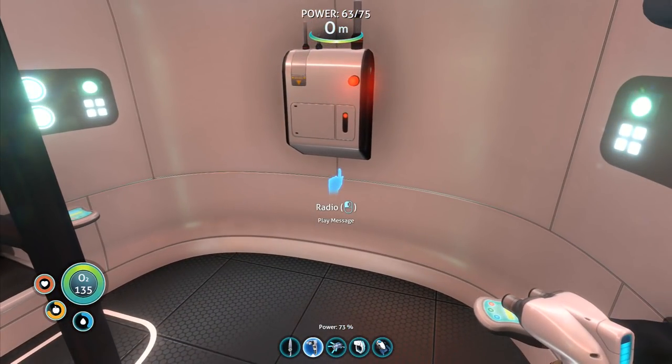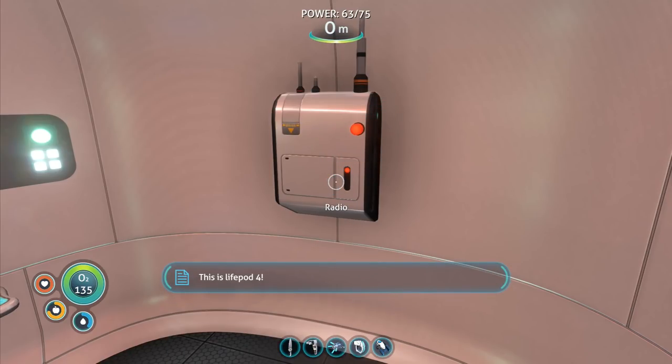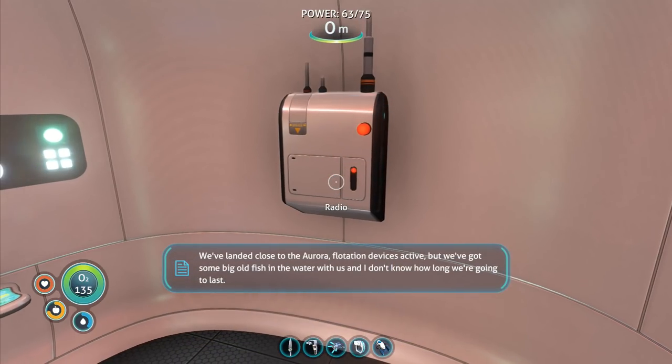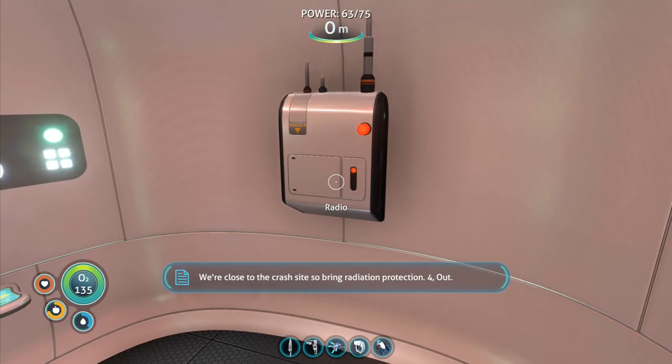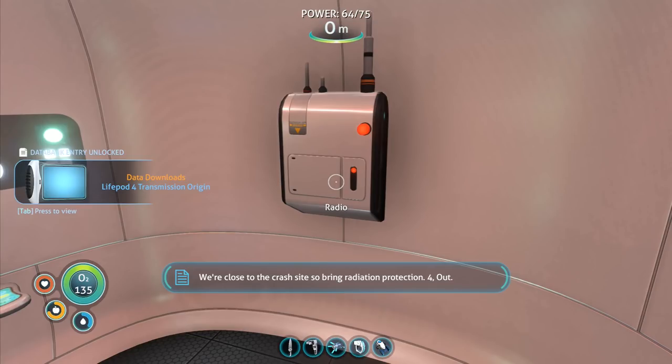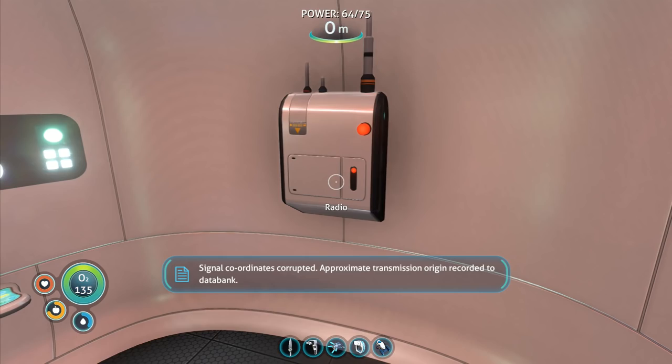But before we do that, radio message. This is Life Pod 4. We've landed close to the Aurora. Flotation device is active, but we've got some big old fish in the water with us, and I don't know how long we're going to last. We're close to the crash site, so bring radiation protection. 4 out. Signal coordinates corrupted. Approximate transmission origin recorded to data bank.